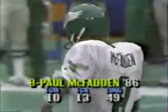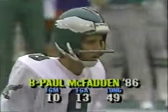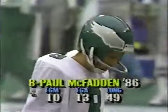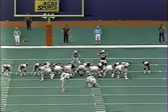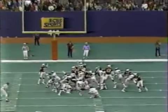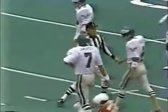McFadden will come in. He had 3 for 3 a week ago. The only bad kicking day he had really was against Dallas, when he had 1 blocked and he missed 1. Jaworski is holding the Youngstown State connection. 30-yard attempt. A high snap, let's see. No good. He pulled it left.